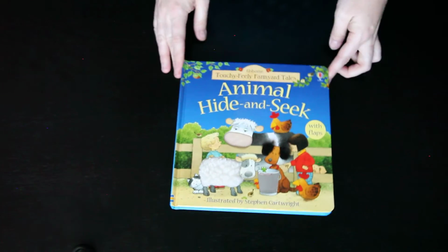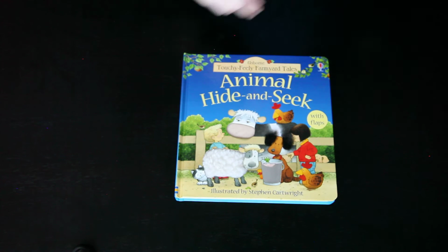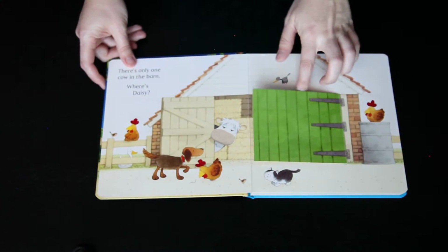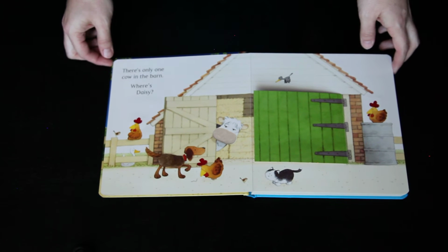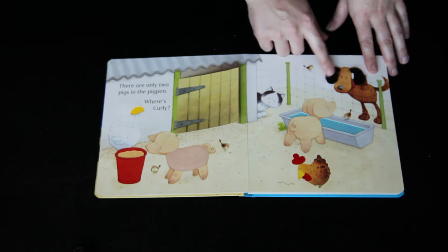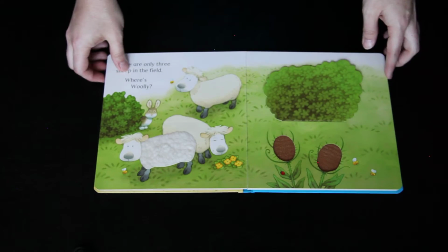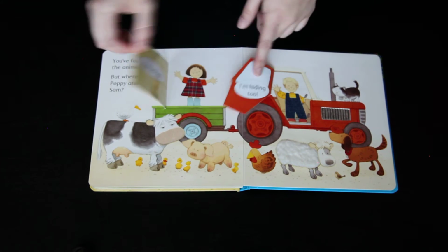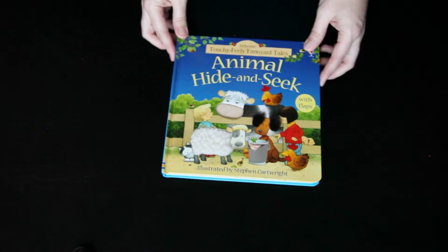Similarly, we have the Animal Hide and Seek. This features the characters from Apple Tree Farms. It's an Usborne Touchy-Feely Farmyard Tales book. You'll find lots of those as you advance through the books in Usborne. But again, this one has flaps, it has textures. It's actually described as a luxury touch and feel board book in the catalog, and that is because there are just so many textures on every single page. My daughter adores this one as well. We've got the tractor in the back, Sam and Poppy. So that is also a big hit with her age.